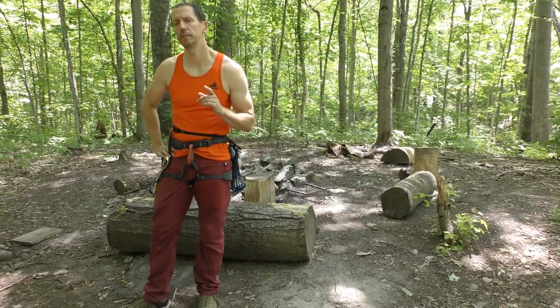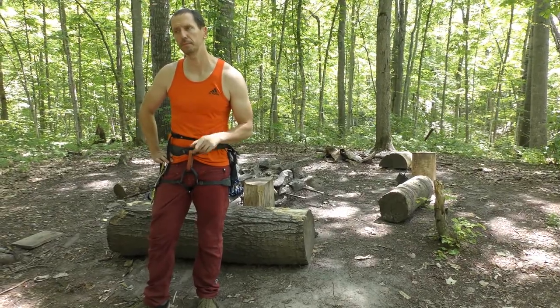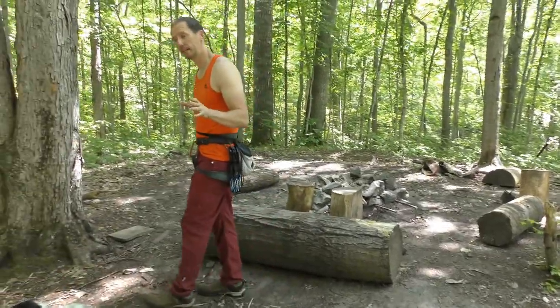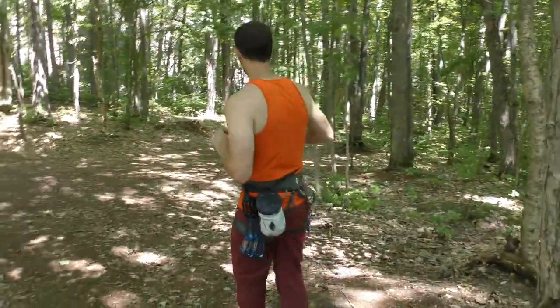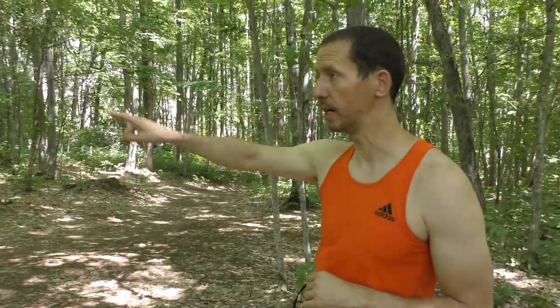Getting here is super easy. We followed the directions on Mountain Project for Silver Mountain. It was really good, but we did end up parking at the trailhead for Silver Mountain. Now that was fine. However, if you do that, you're gonna have to hike. If you don't do that, there is a kind of dirt road that you can turn off before the trailhead, and it'll bring you right up here, and this is just the turnaround area.